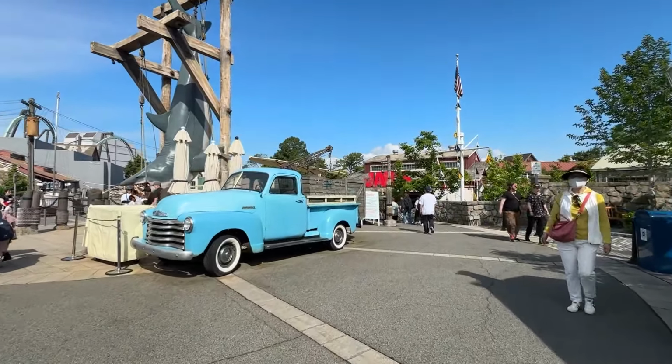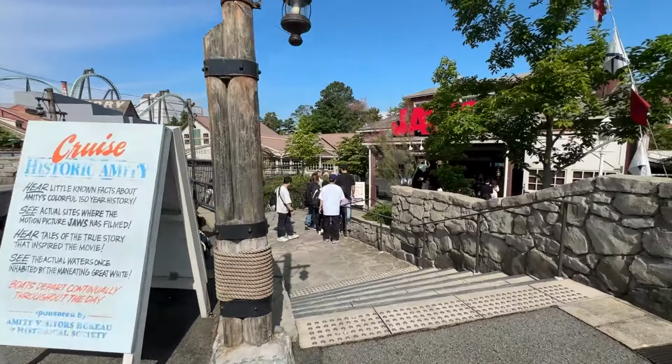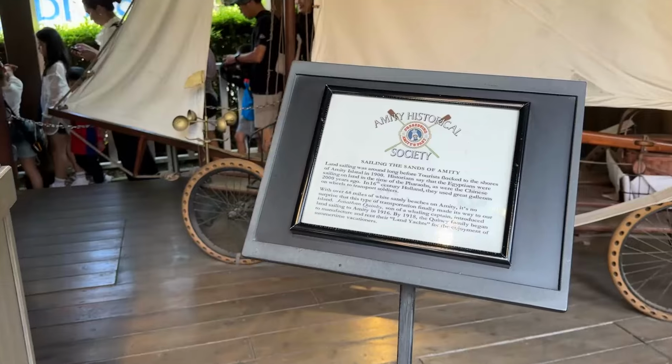I can't begin to tell you how excited I am. Roy's Fishing Tours. Oh my gosh, Cruise Historic Amity. Oh, this is amazing. Got here for a 35-minute wait, not terrible. So here's the plot of the ride.